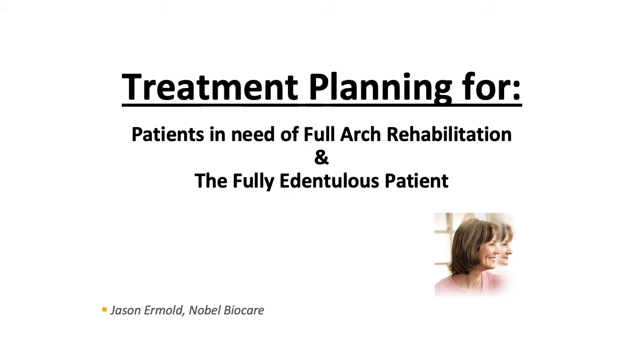10 to 15% of the patients we treat are edentulous.